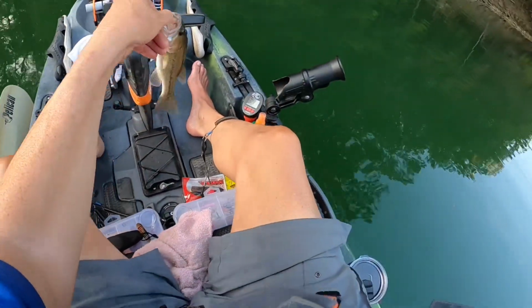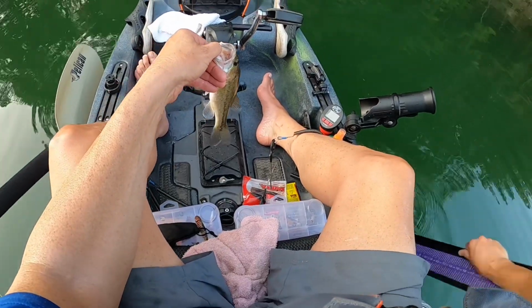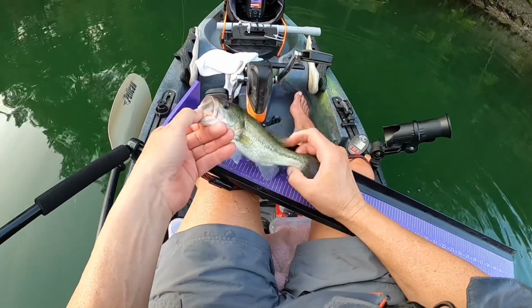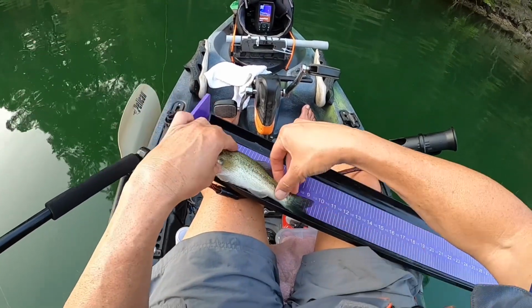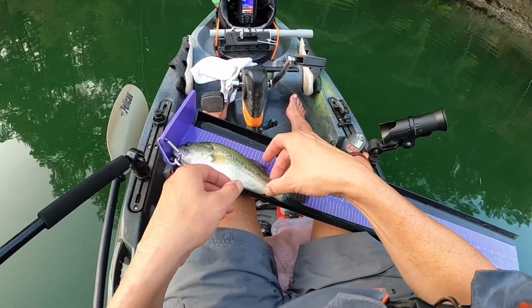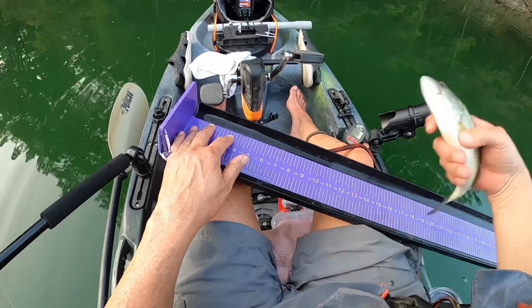Let's see. I'm gonna guess 10. Isn't it funny how much smaller a 10-inch bass looks compared to a 12? I mean, it's 9 and a half, so not quite 10, but all right. But whoa, not the crotch, not the crotch. All right, buddy, let's go.